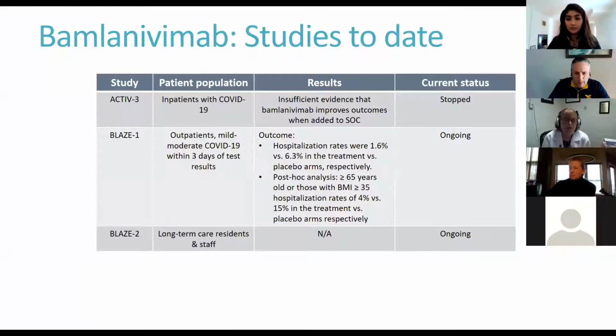And these were the studies to date. So the ACTIV-3 trial was the inpatient study, and that's a part of the NIH group of ACTIV trials. And there was insufficient evidence that the use of Bamlanivimab in our inpatients improved outcomes, and so that was actually stopped. ACTIV-3 is ongoing, but with other study drug agents and not with this agent.